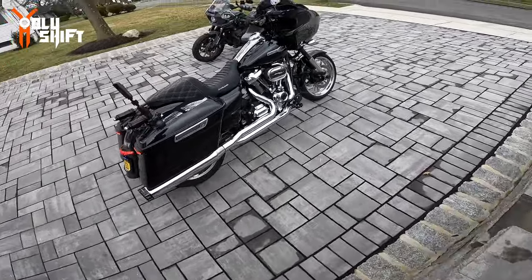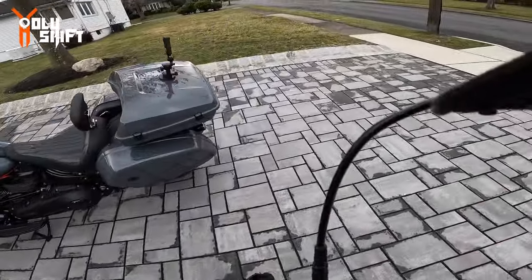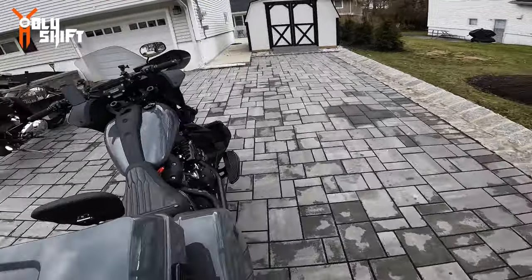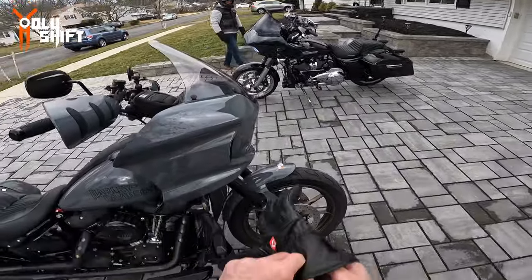God, that exhaust, that pipe is something else. I can tell you that next month I'll have something even nastier than that. Trust me when I say that.